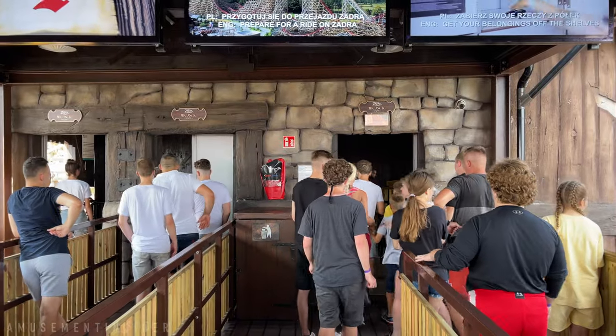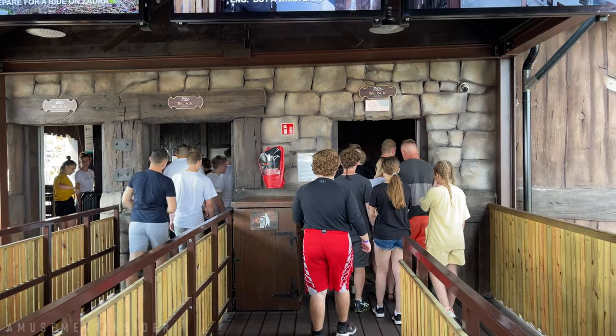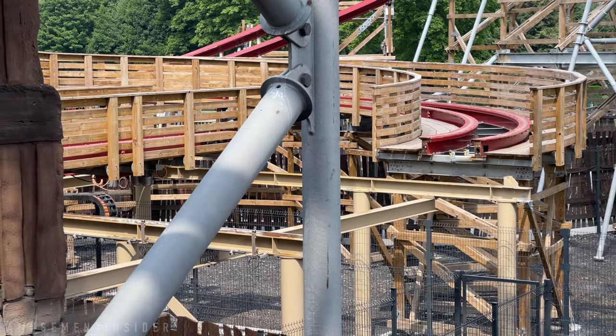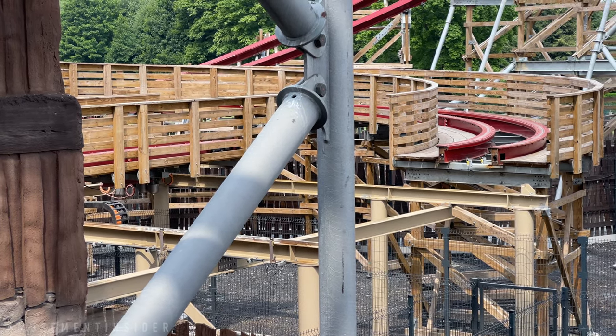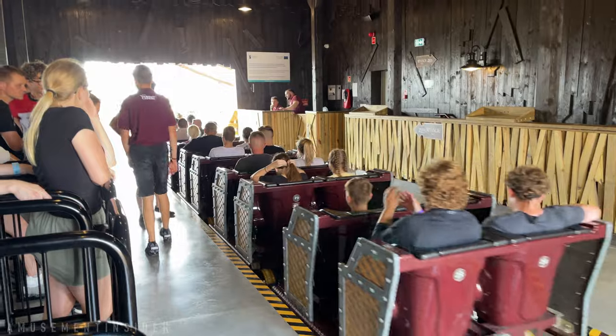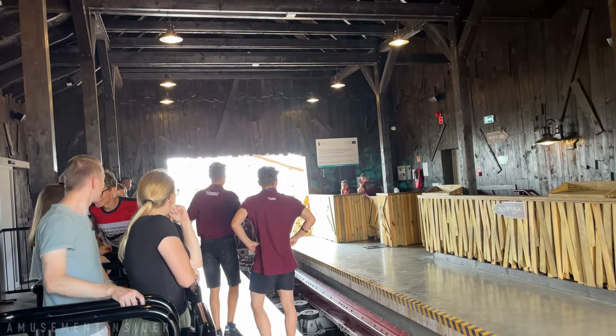Coming here first means that the ride will likely just have one train operation, but Zadra does add another train once the line reaches the bottom of the stairwell going up to the station. So we found the line continues to move quite quickly in the opening hours. You can grab a few rides here without waiting too long.